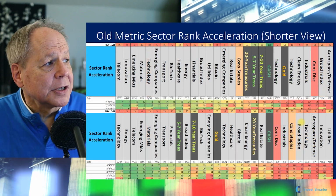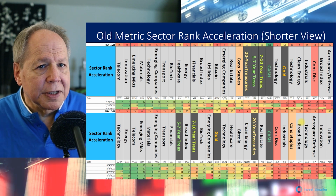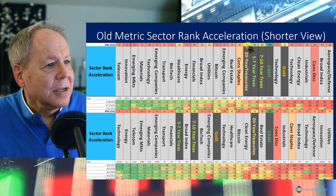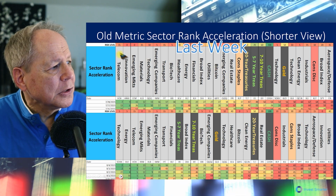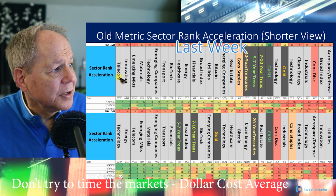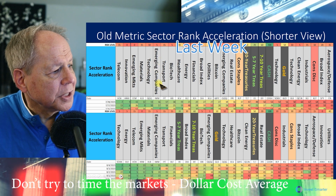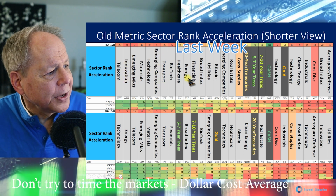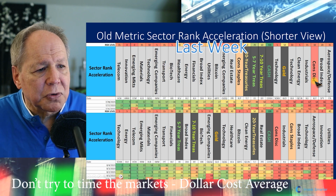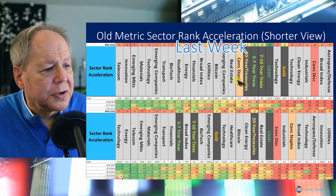So now let's take a look at sector rank acceleration. These move much more quickly and kind of give you a sense of where things are headed. And so they're kind of a shorter view. So if we look at last week, we had cash way down here, treasuries way down here. You know, we had innovation, emerging markets, emerging companies, and so on. There was a fairly healthy risk appetite going on here last week, although consumer discretionary was way down here at the bottom and consumer staples had moved up here.